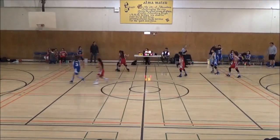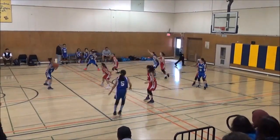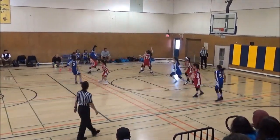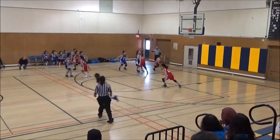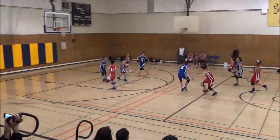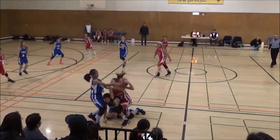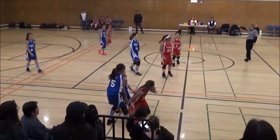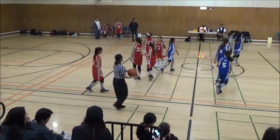All right, 13 bringing it in. Kelly, oh, no. Number 5 guarded by Taylor. And Lena steals the ball, hikes it to herself. Oh, beautiful defense by Lena. Lena, oh, loses the ball. Gets it, steals it. Good hustle by Lena. And a foul timeout. Great hustle by Lena.